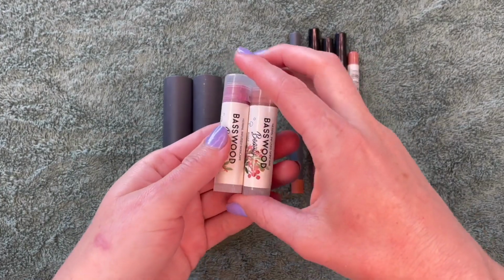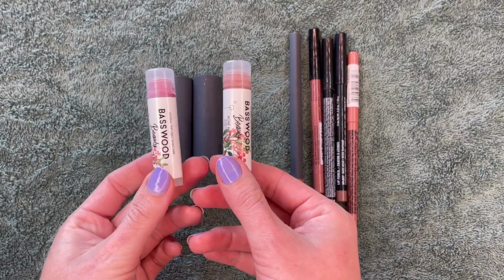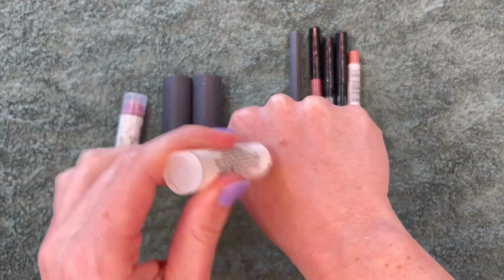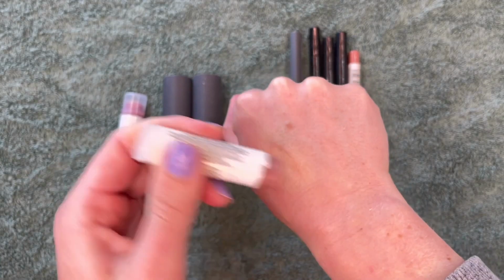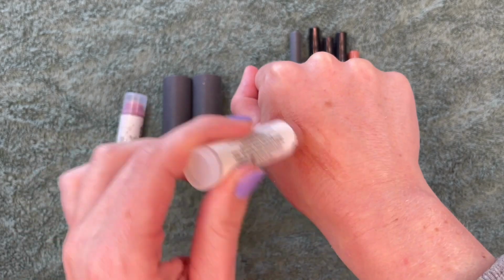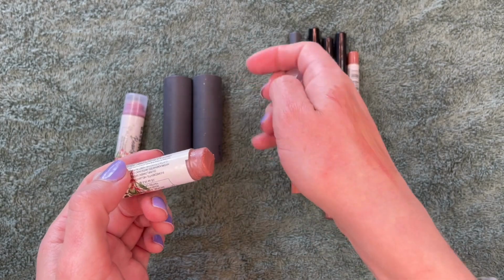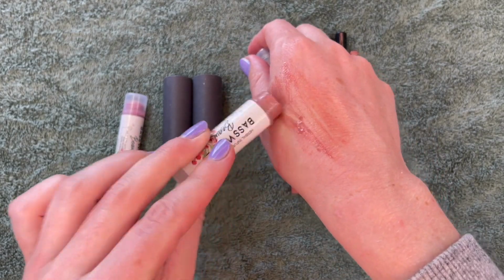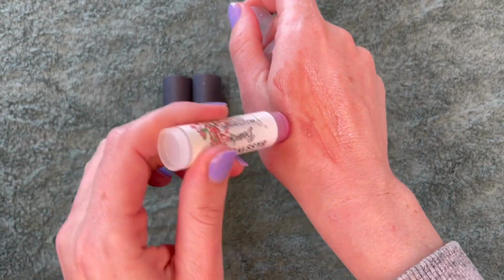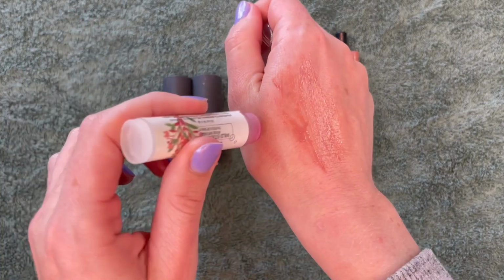Next up, we have the Basswood Beauty Tinted Lip Balms. This is in the shade Rosé All Day, and this is in Wild Strawberry. Nothing against these, but the formula is just so thin and slippery. I think you can see that. It's like melting everywhere, and I just don't find that there's any nourishment. I've had these for a while, so I guess they've expired.